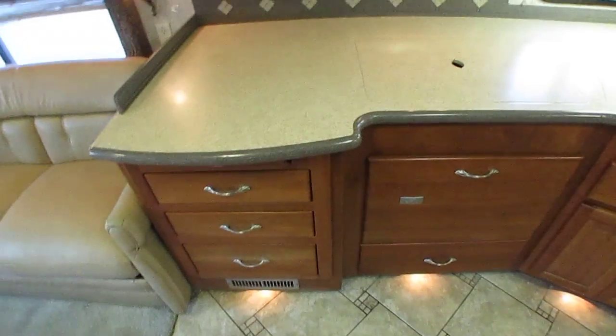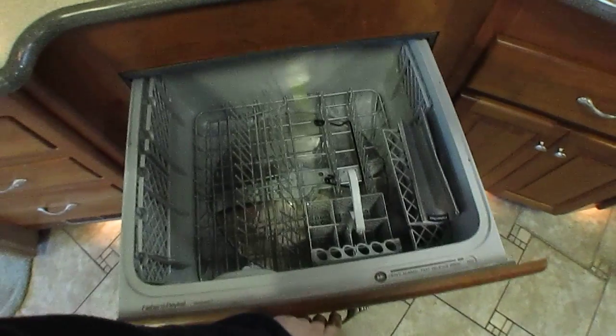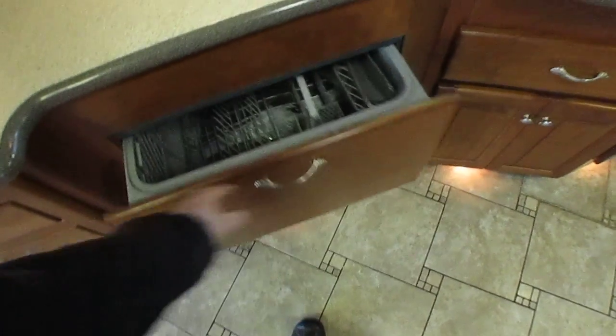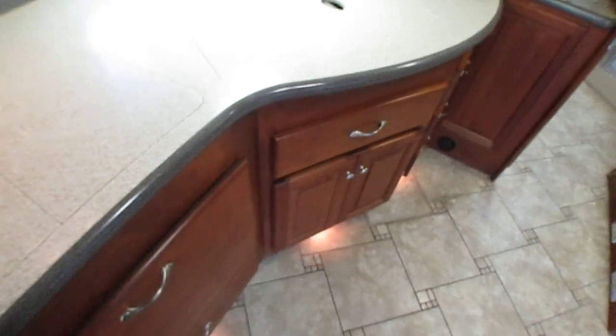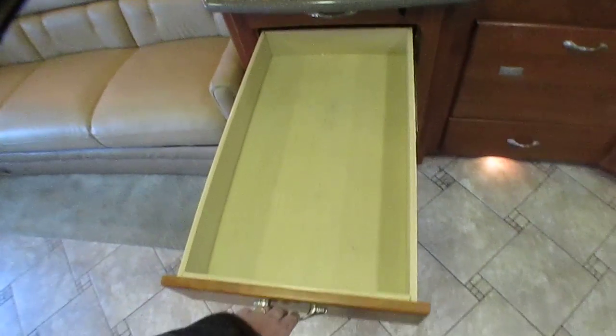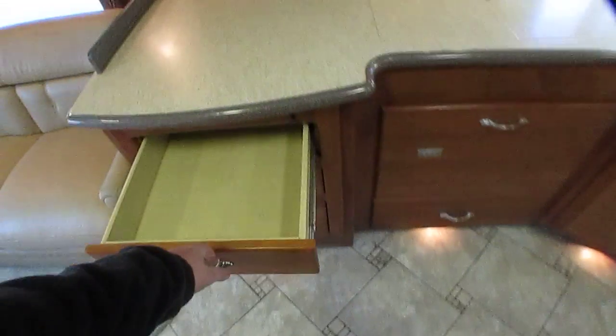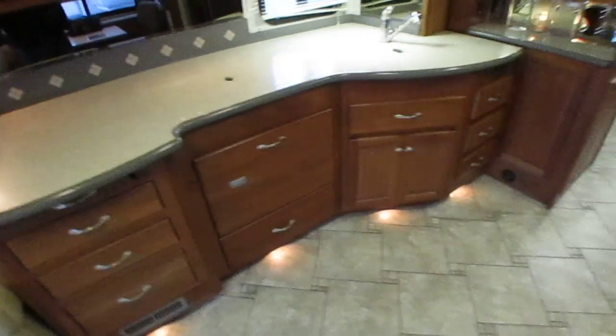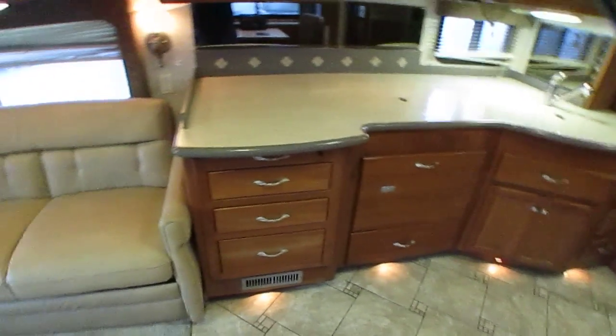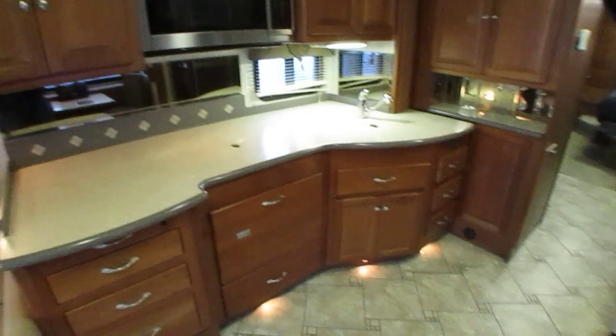Just a good looking rig, folks. And look at this. Got a dishwasher. It's got washer and dryer. Like I said, they pretty much loaded this one out. And brand new, back in 2006 prices. Look how long that drawer is. In 2006, this was $310,000 without the options. He had the options. That's probably got another 8 to 10 grand in that.